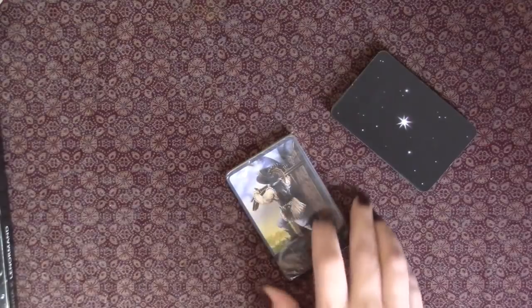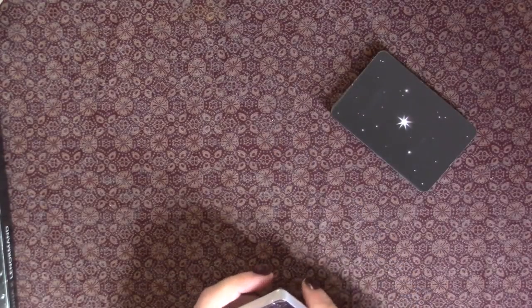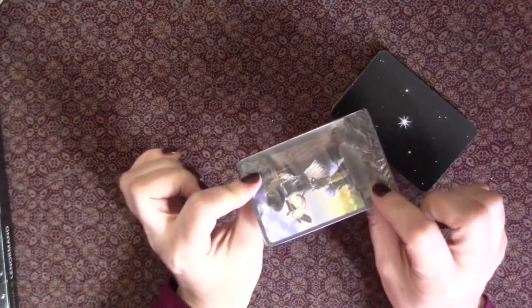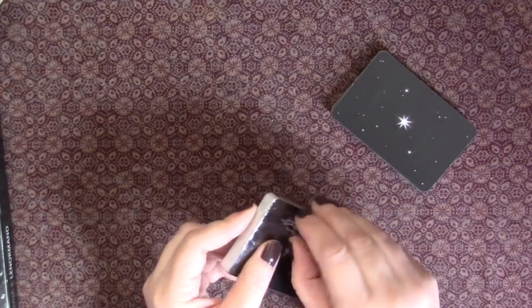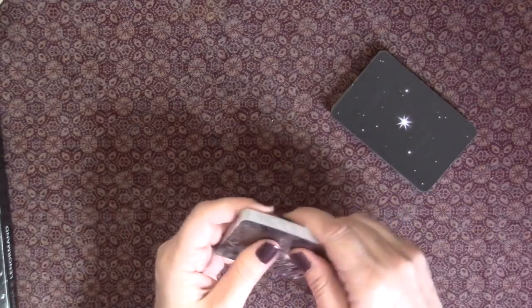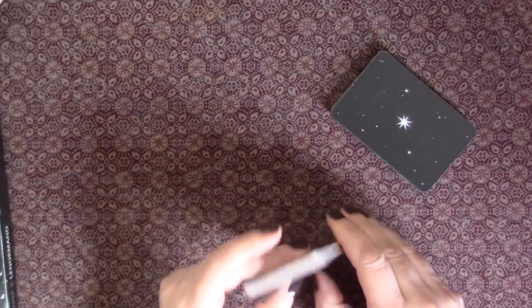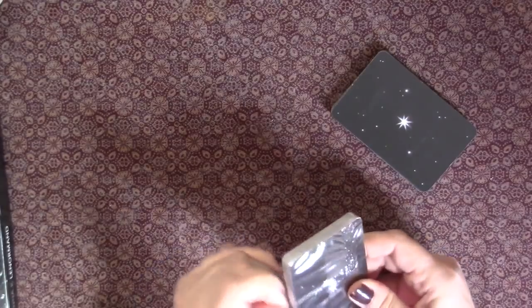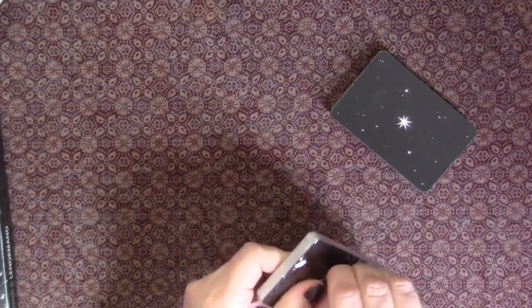So let's open these up. Obviously, they do come shrink-wrapped. I like the backs with the stars on the back of it. And I probably will edge this black because you can see the front has a black edging and the back is black, so it just kind of cries out to be edged in black. If I can get this one open, because it does have a little tab, but it doesn't seem to be working.